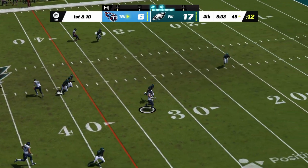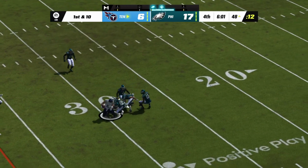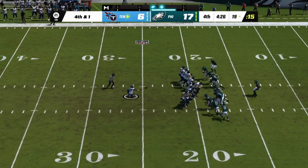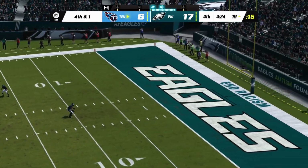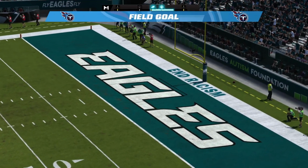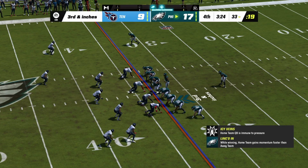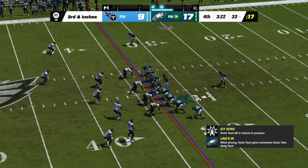Tannehill on 1st down. Looking for his tight end on the corner. It's complete. Run after catch. They did a really nice job there of limiting that and keeping him from a 1st down. Yeah, stopped him in his tracks. And his kick here is good. And that'll make this an 8-point game. Now it gives them much better opportunity to convert on 3rd down.